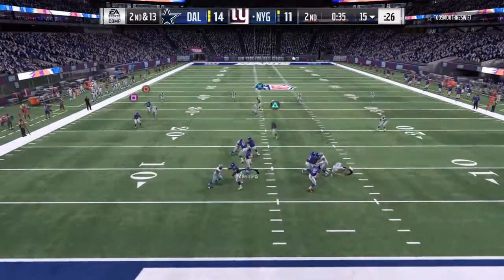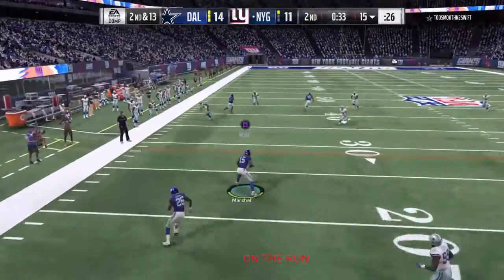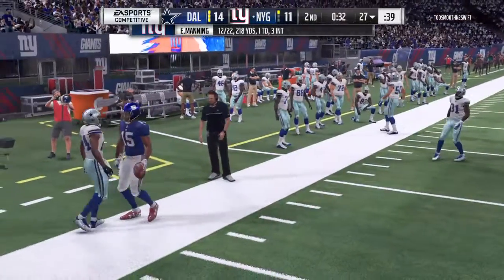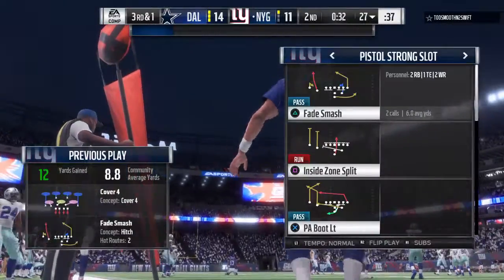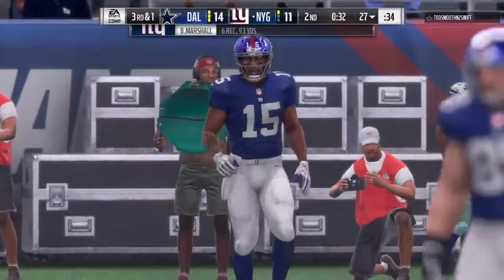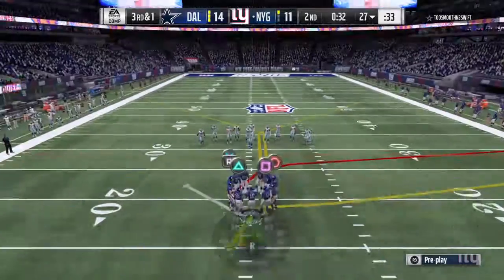Manning to throw on second down. Throws left side complete to Brandon Marshall. And he'll be out of bounds, getting it across the 25. It's a pickup of 12, and that'll set up a third down. And with that completion, he's now north of 200 yards here in the first half.